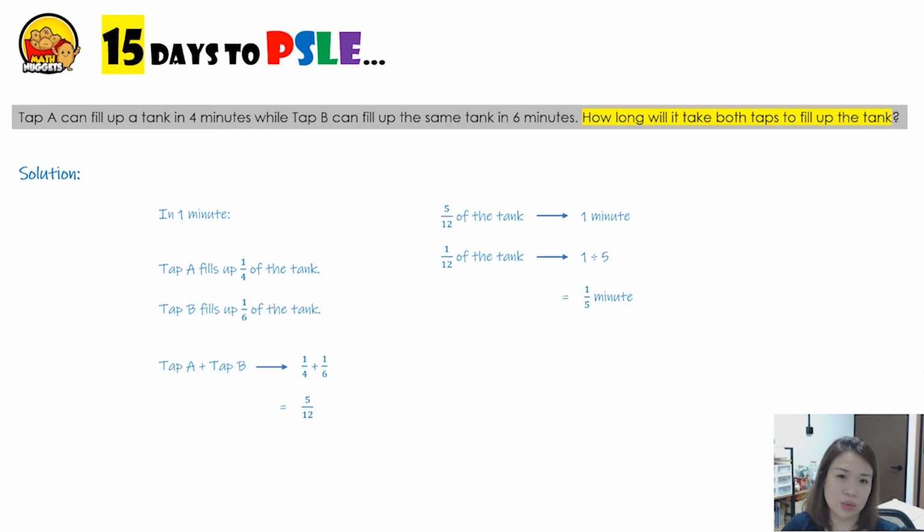So we need to find out what's 1/12 of the tank. They take 1/5 minute. So we want them to fill up the tank, which is the whole thing. And in this case, the whole is 12 out of 12. So we simply need to take 1/5 times 12. Okay, we get 12 out of 5. And if we change it to a mixed number, that is 2 and 2/5 minutes. 2 and 2 out of 5.